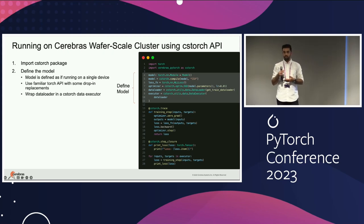Then after defining the model, we pass it through cstorch.compile, which is analogous to torch.compile, and it allows us to compile for the CS2. Then we define the loss function, the optimizer, and the data loader, and then we wrap the data loader with the data executor.